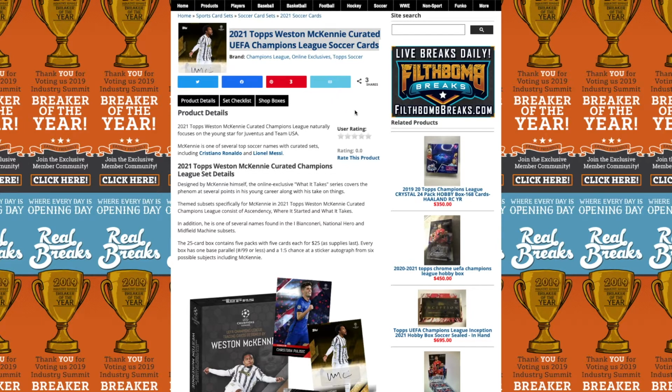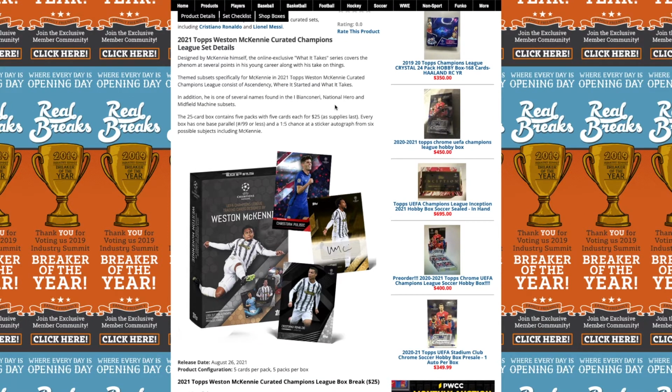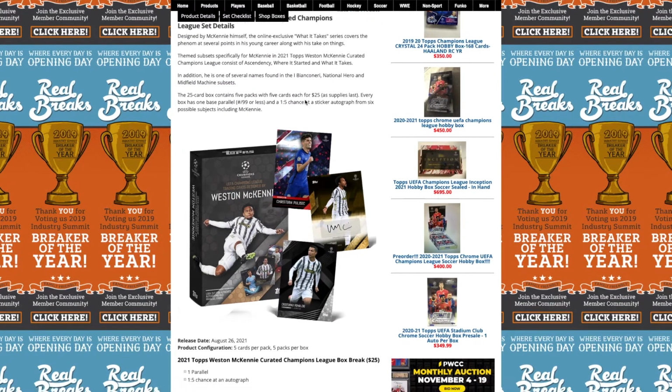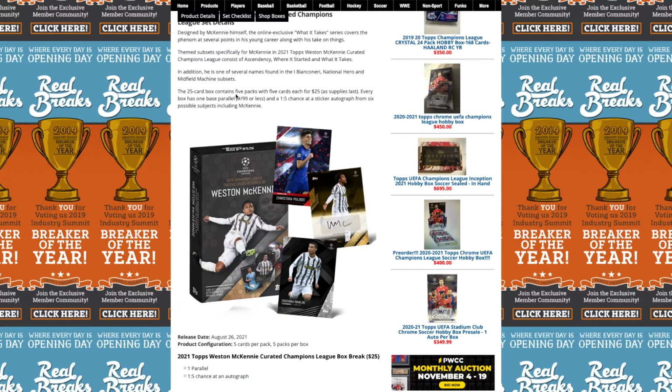Anyways, this curated set from Topps has done this before with Ronaldo and Messi, and they come out occasionally with different curated sets, but this one is with McKennie. The name of the set is What It Takes, and that is the theme of it. He is obviously one of the cards in the set, but there are also other players that he plays with, part of his circle of players around him.